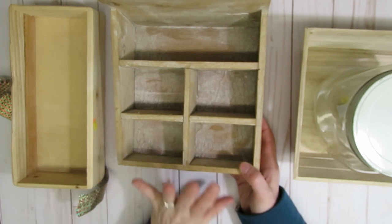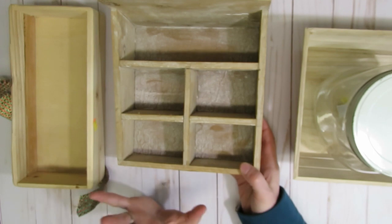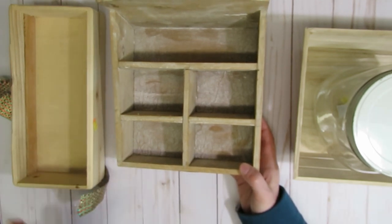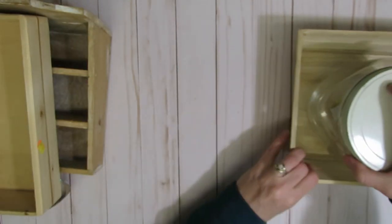So these are all probably going to be projects for this summer, because I like to go sit outside on my deck and then I'll paint a whole bunch. I'll just mass produce and paint a whole bunch of things at the same time, especially if I'm using the same 1 or 2 colors. So those 2, and then this box right here.